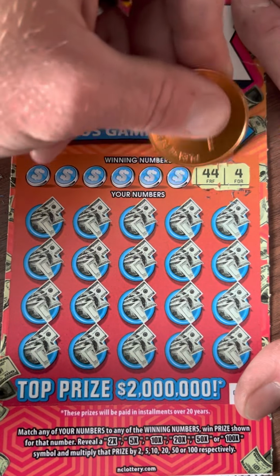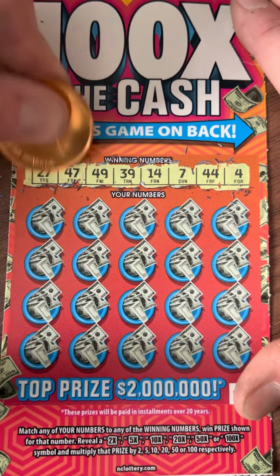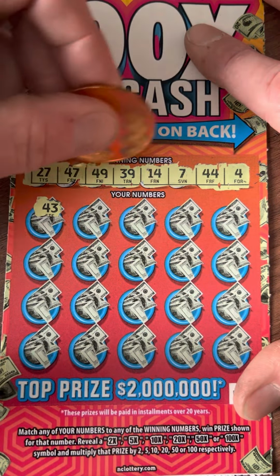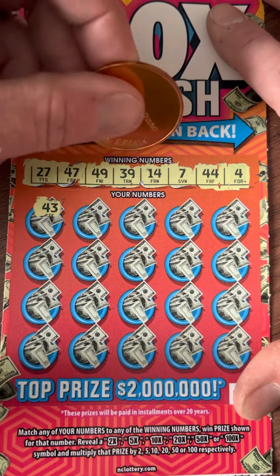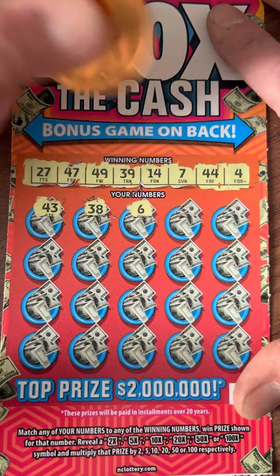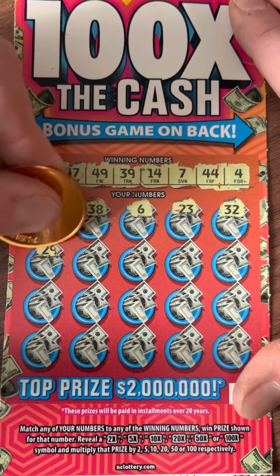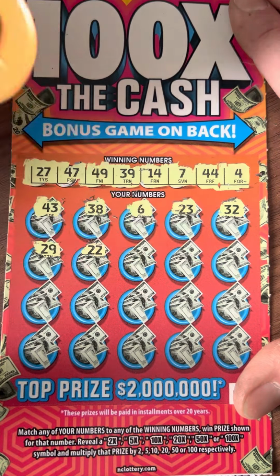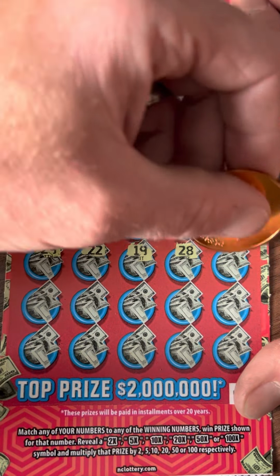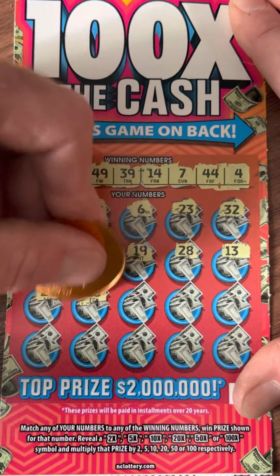Looking for a 4, 44, 7, 14, 39, 49, 47, 27. 43, look at all the fours. Oh, 44, one off. 47, 49, 14. 38, another one off. 6, another one off. 23, 32, 29, 22, 19, 28, another one off, 13, 26, wow, nothing but one offs on this one.